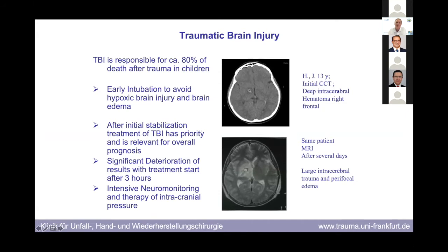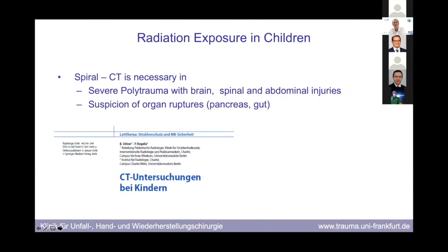And this is an example of a 13-year-old child who had some hematoma deep here in the brain, but after several days, he had neurological deficit, and then you see in the MRI much larger injuries than you could imagine in the initial injury. So the MRI in children is also an option, but not for the immediate resuscitative emergency room treatment. So there's always a discussion about radiation exposure in children, and you always have discussions with the pediatricians.